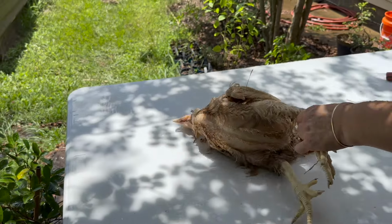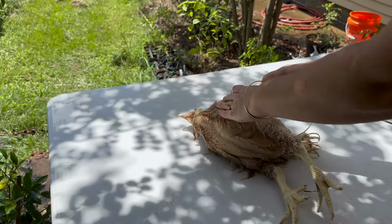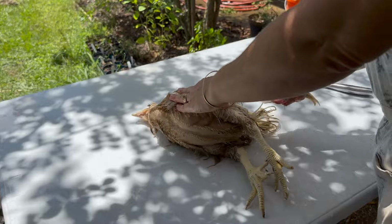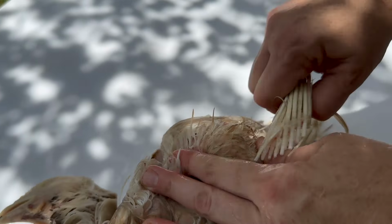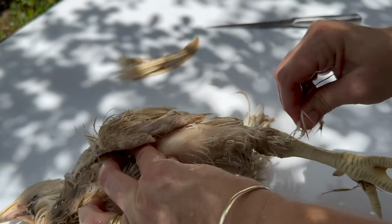Okay, just hold it for a minute. See if this is going. No, don't turn it off. Just hold. Just keep it kinked. The feathers are coming out.